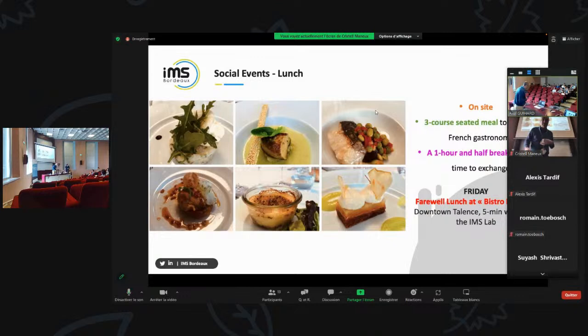And we have a farewell lunch Friday. So don't leave the summer school before the lunch, because we will go to a restaurant nearby, which is called Bistro Région. If you like meat and potatoes, that's perfect, a specialty from Bordeaux. And if you are vegetarian, they have also many things to offer. So we will have a last lunch together.